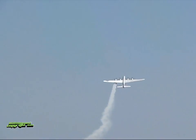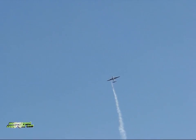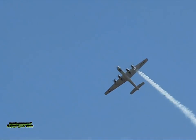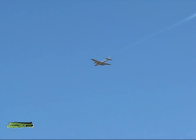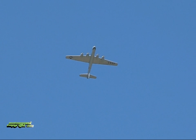I'm not even going to tell you what kind of money just went by that close to the ground. You never know whose wife's in the audience. There's a stall turn on the right side of the field with the B-29. Two engines. Give them credit. 2 engines on that first stick.